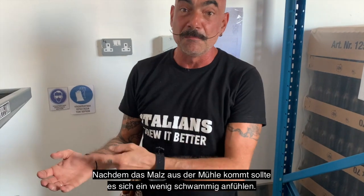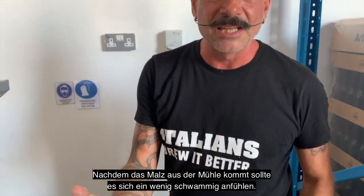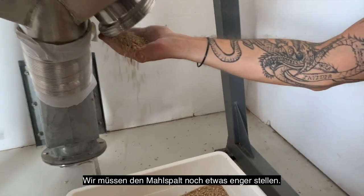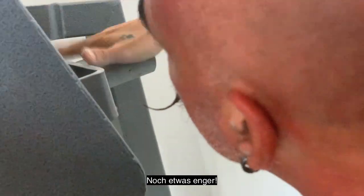When the malt is milled, we need it to feel in the end like sponge. We need to mill a little bit more close. I will do a little bit more.